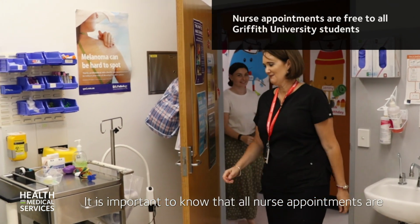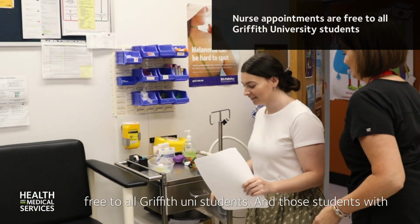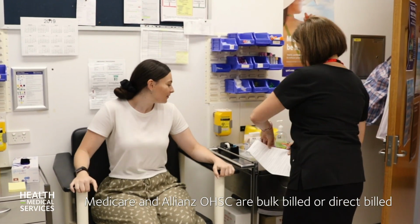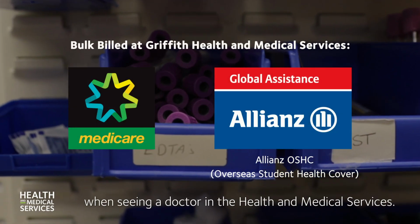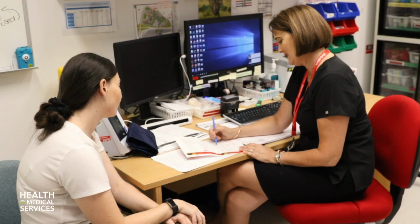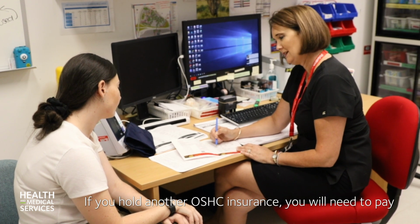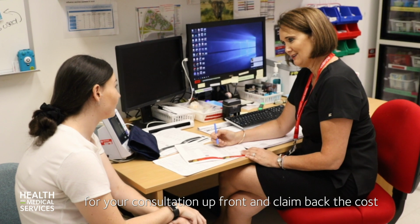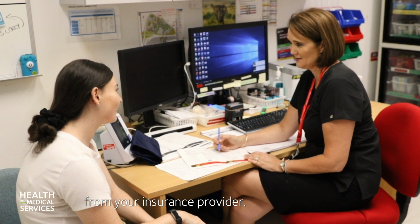It is important to know that all nurse appointments are free to all Griffith Uni students, and those students with Medicare and Allianz OSHC are bulk billed or direct billed when seeing a doctor in the health and medical services. If you hold another OSHC insurance, you'll need to pay for your consultation up front and claim back the cost from your insurance provider.